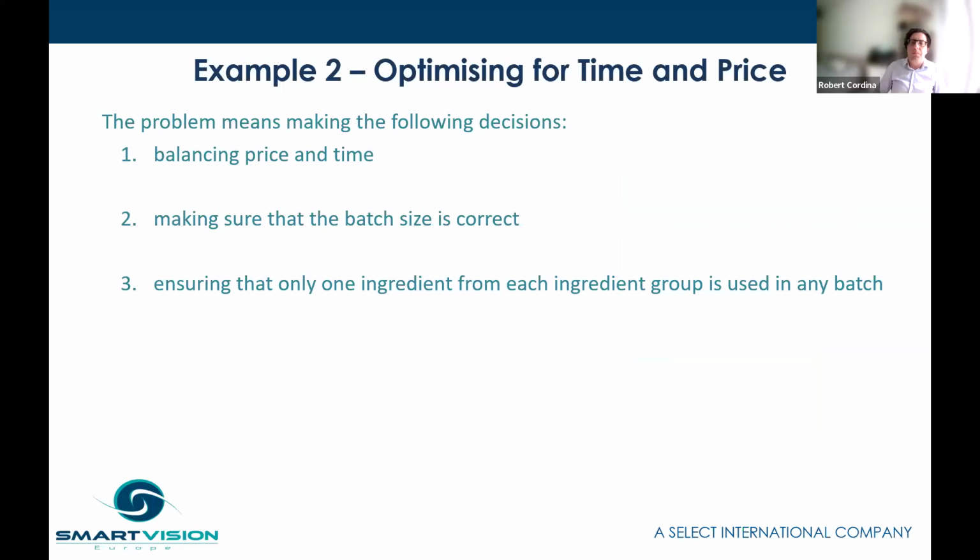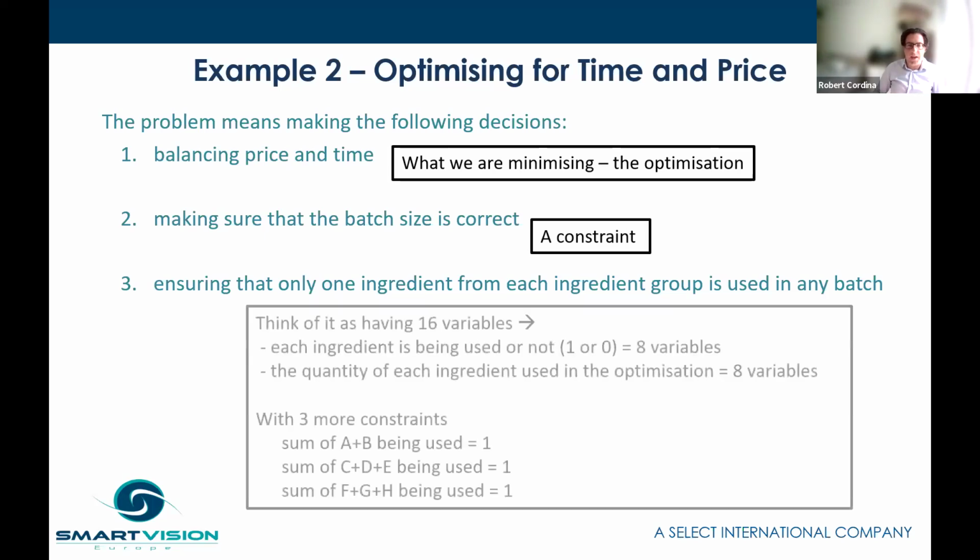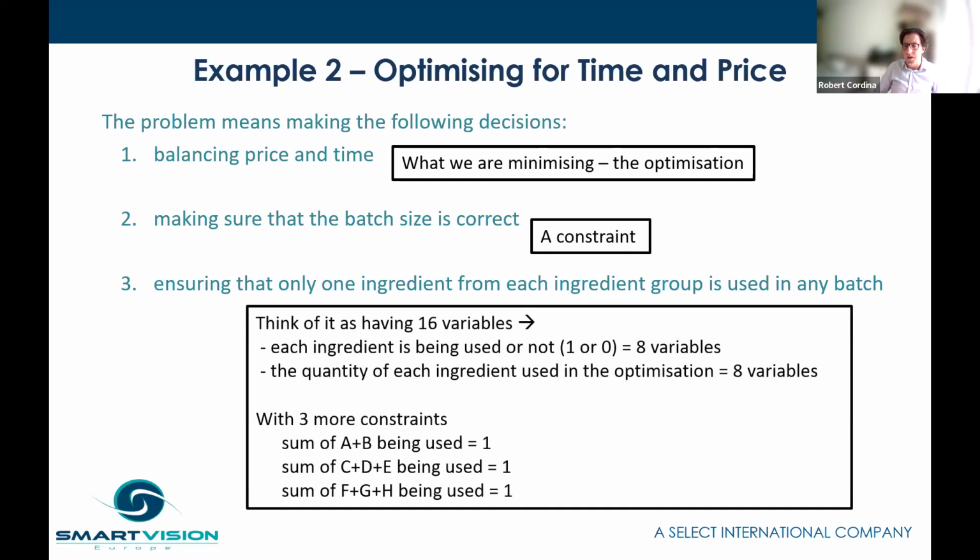So in this optimization problem, we need to optimize the balance between price and time. So in this case, we are minimizing something. That's our optimization objective. We need to make sure that the batch size is correct. That's a constraint. And we need to ensure that only one ingredient from each ingredient group is used in any batch. So this can actually be thought of as 16 variables, right? We have 8 variables, and this is the quantity of each ingredient being used, and the other 8 variables are whether that ingredient is being used or not. It is a 1 or a 0, right? So if it's the quantity multiplied by 1, I am using that ingredient by that amount, or if it's the quantity of ingredient multiplied by 0, I am not using that ingredient.